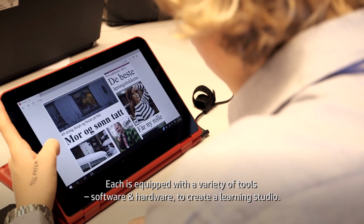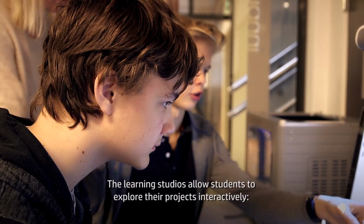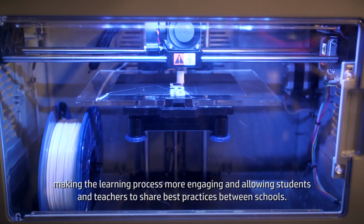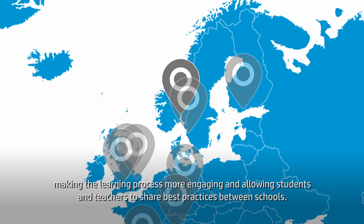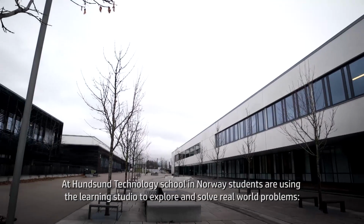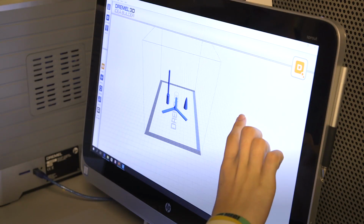Each is equipped with a variety of tools, software, and hardware to create a learning studio. The learning studios allow students to explore their projects interactively, making the learning process more engaging and allowing students and teachers to share best practices between schools. At Hundsund Technology School in Norway, students are using the learning studio to explore and solve real-world problems.